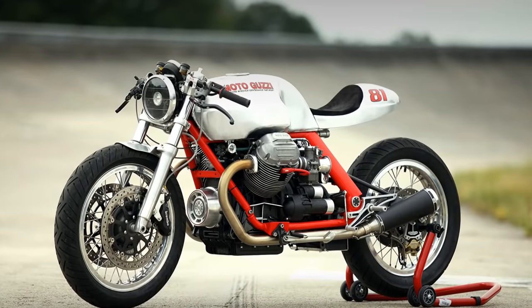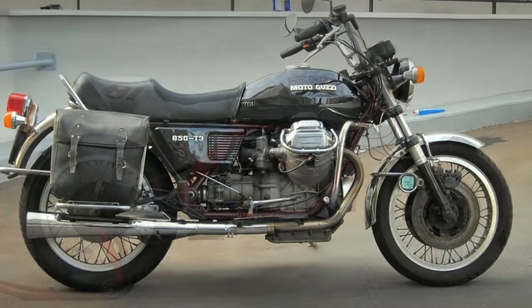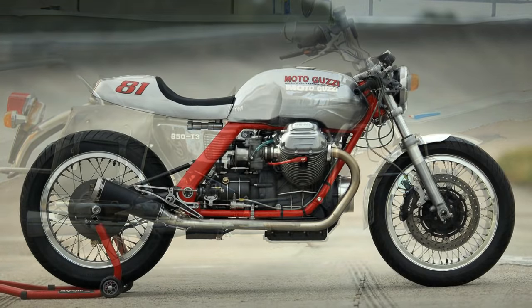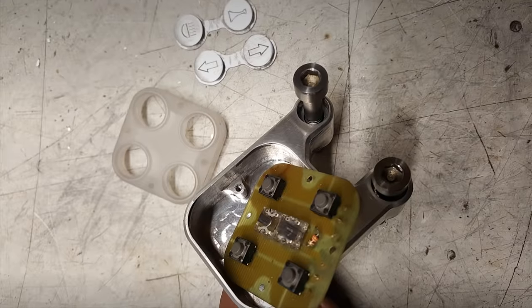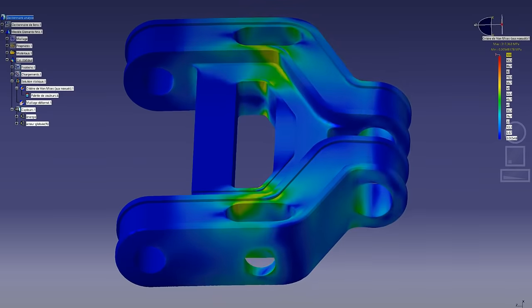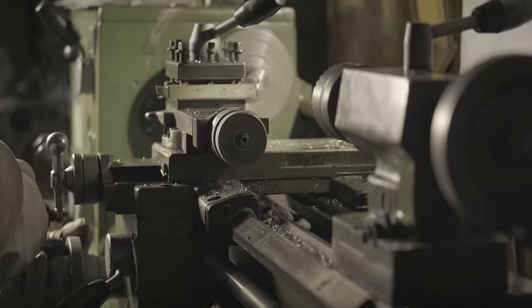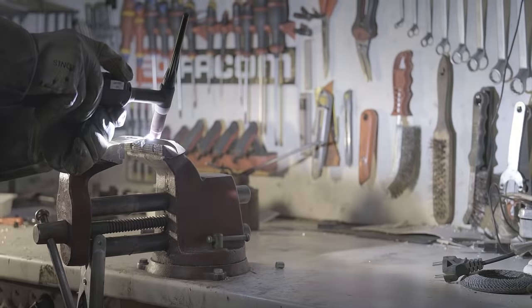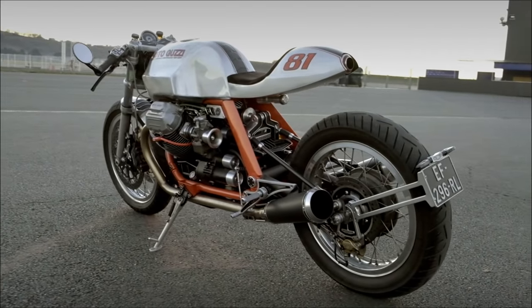So, what more can I say about this glorious machine? After knowing all the changes, we came to the conclusion that Nicolas has a vast knowledge on mechanics, industrial design, electronics, engineering, hydraulics, foundry, metallurgy, plating, welding, and finally, an excellent taste for cafe racers.